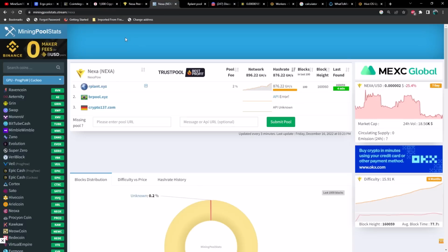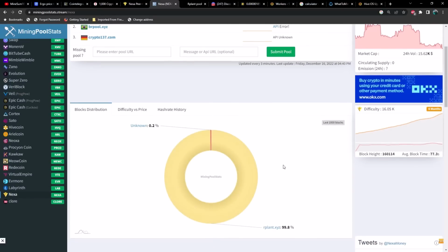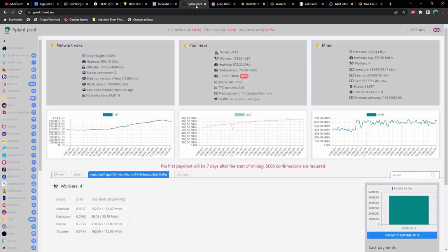So if we take a look at mining pool stats, there is currently only 3 pools, unfortunately. And as you can see, one pool has basically 100% of the hash rate, 99.8% of the hash rate. And as you can see, difficulty in the last 6 months has just been on a tear. And one of the reasons we have a significant spike in difficulty is because WildRig has developed a newer version. Compared to the old version, it basically increased hash rate by about 40% on most GPUs. So let's go ahead and take a look at the pool here, and I'll show you guys.